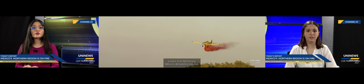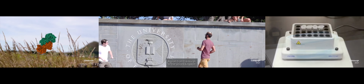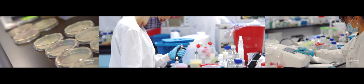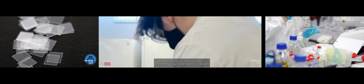In 2021, a team from Monterrey, Mexico, designed a solution to replace the highly pollutant extinguishing foams used in forest fires with a non-pollutant foam inspired by a local frog species. A team from Edinburgh in the United Kingdom worked on the extraction of valuable materials from polymers that are resistant to natural biodegradation by devising a physical and enzymatic treatment using enzyme-laden silica beads.